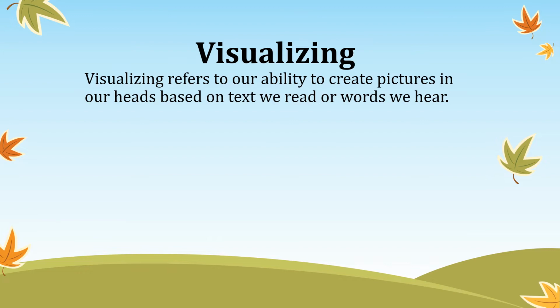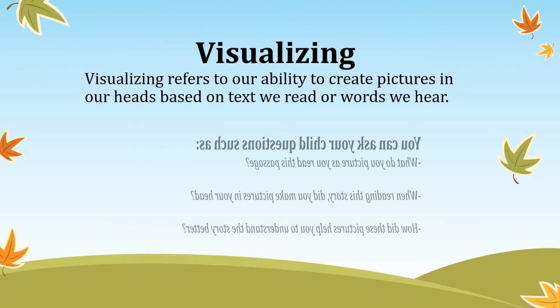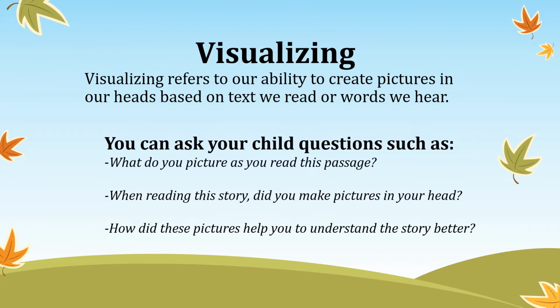Visualizing is another reading comprehension strategy that good readers use. Visualizing refers to our ability to create pictures in our heads based on texts we read or words we hear. Readers create pictures in their minds as they read. If they aren't able to, comprehension is lost. Perhaps background knowledge isn't solid enough for the child to understand the text, or perhaps he or she needs to reread for understanding. You could have your child make stops while reading aloud to describe the pictures in their mind. They could even draw pictures for you of what they see.